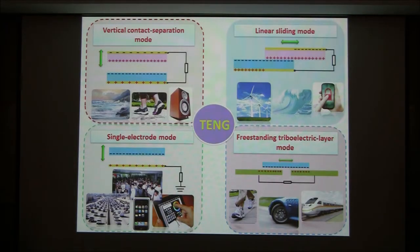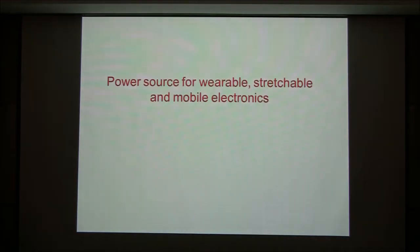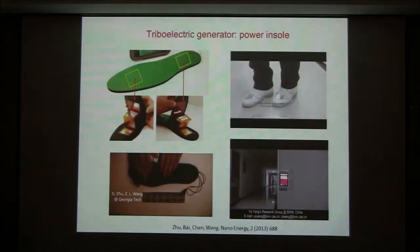So we only have four modes: vertical contact-separation mode, lateral sliding mode, single-electrode mode, and freestanding triboelectric layer mode. All these four modes can cover almost all the mechanical action in our daily life. Let me show you a few examples. Power source for wearable, stretchable, or mobile electronics.